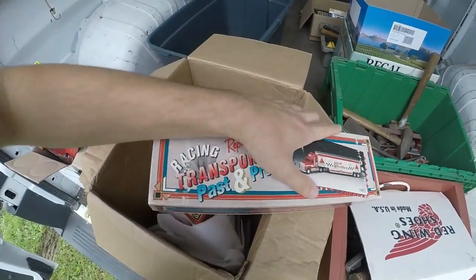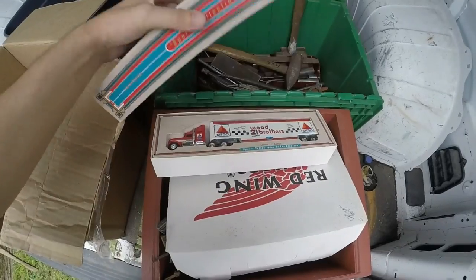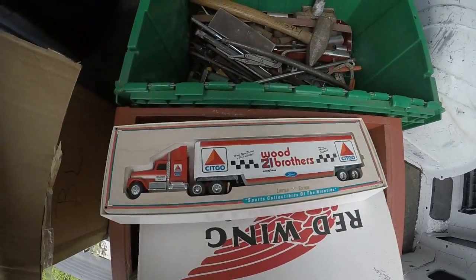Erdl replica transporters, past and present, 1993. That's kind of cool.